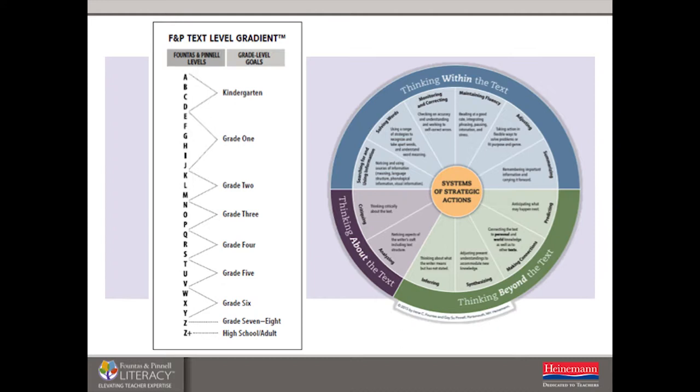Here's what they say. These are just general guidelines. If you want to change the expectations in your district, move the lines. Example, Oklahoma City Public Schools. Instead of A to D for kindergarten, they moved it A to E for kindergarten because they want their kindergartners reading at level E when they leave, not at a level D. Make sense? You have the flexibility to do that. So these provide general guidelines for us.